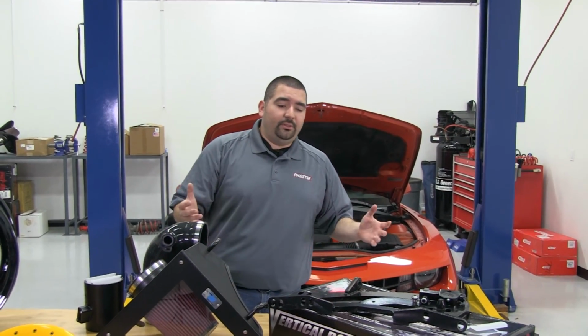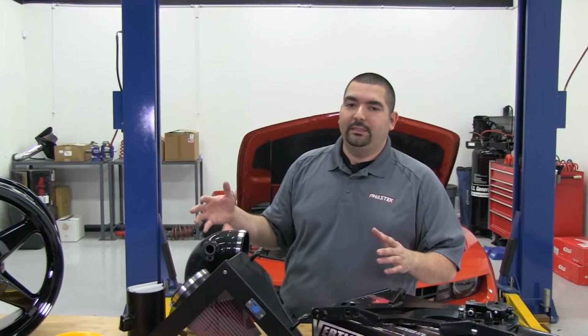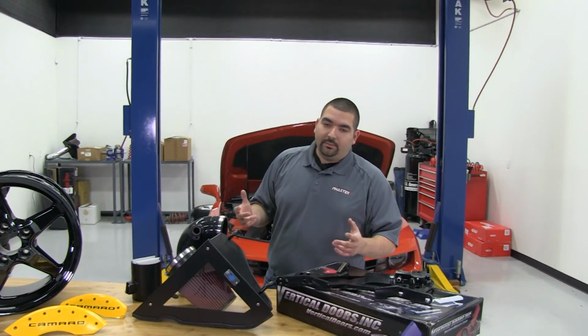Now into something else. Maybe you got the vertical doors, you got the cold air intake, you got the caliper covers, but you need a set of wheels, right? You can run it on stock wheels. I got a set of stock wheels over there, ready to swap them out. Not to worry, we got those options here for you too.